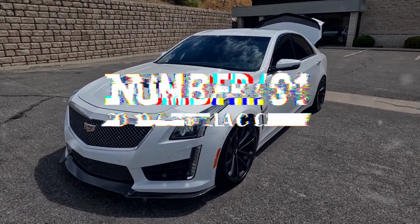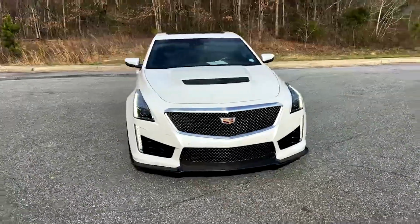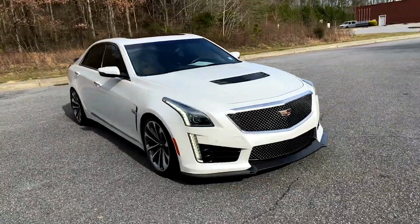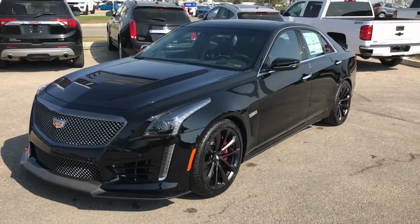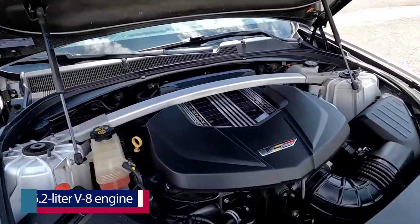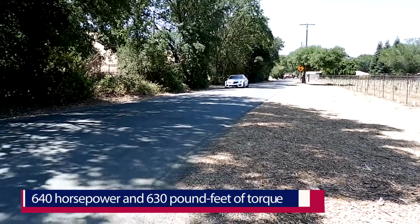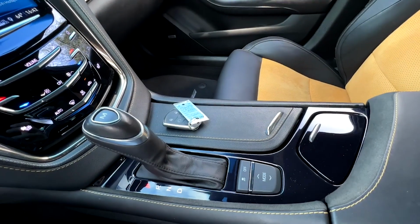Number 1. 2019 Cadillac CTS-V. The 2019 Cadillac CTS-V may seem heavier and more civilized than an ordinary muscle car, but it delivers the raw power that a muscle car needs. Under the hood is a supercharged 6.2-liter V8 engine, producing 640 horsepower and 630 pound-feet of torque. The engine is mated to an 8-speed automatic transmission.